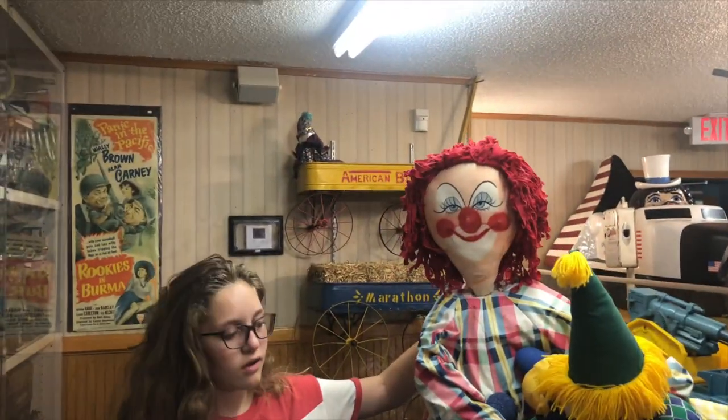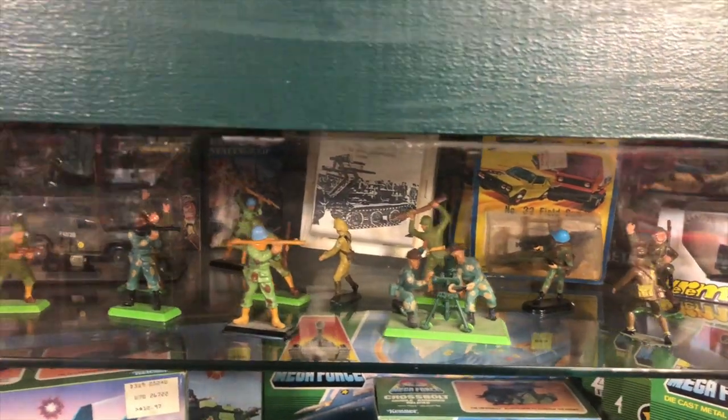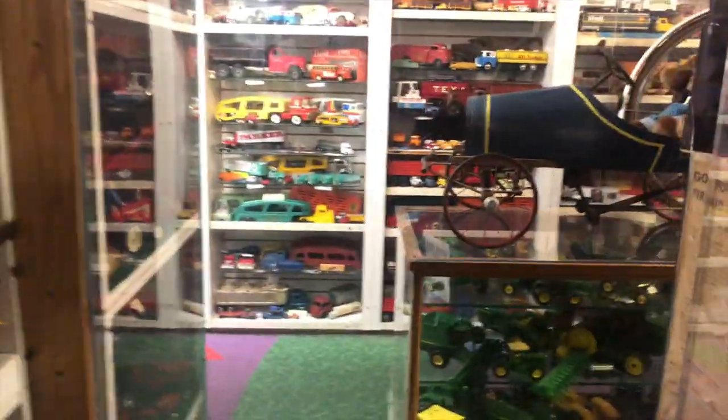I cannot guarantee if I were to get a storage unit full. Don't touch it. I don't think you're supposed to touch. Yeah, don't touch anything. You probably can because they said you could here, but still. No. I think if I were to get a storage unit full of sealed Dinky toys in boxes, I don't think I'd sell it.